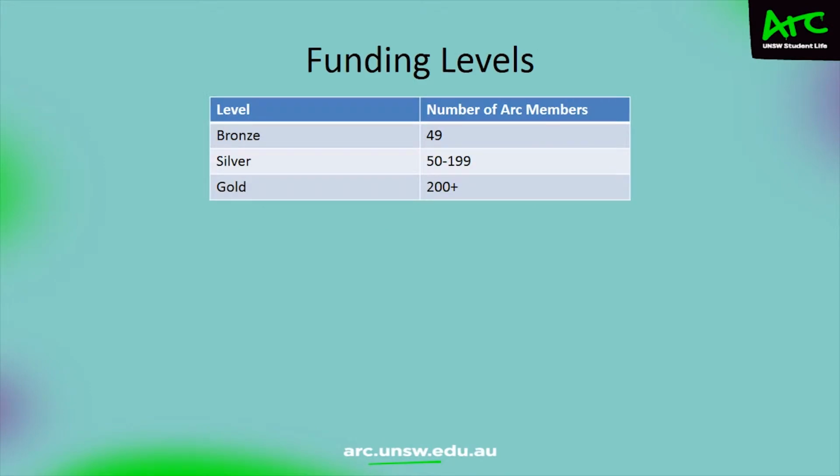There are 3 levels of funding. We call them bronze, silver, and gold. Bronze clubs have less than 49 ARC members. Silver clubs have between 50 and 199. And gold clubs have over 200 active ARC members. We audit your membership once every year, so you need to tell us if you have more members so we can upgrade your club status.